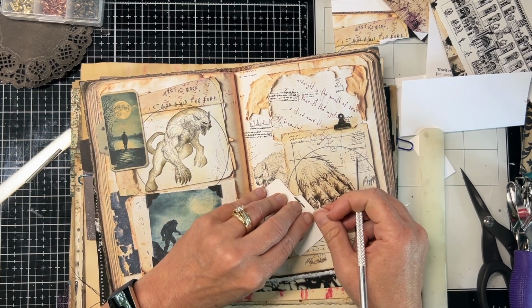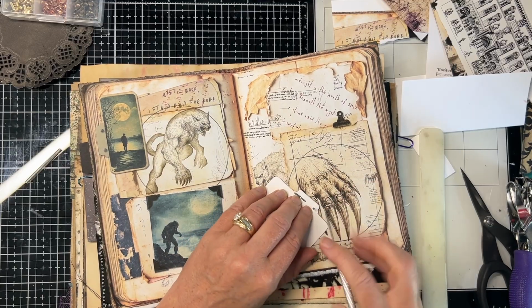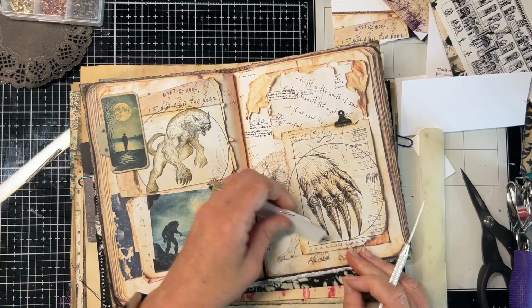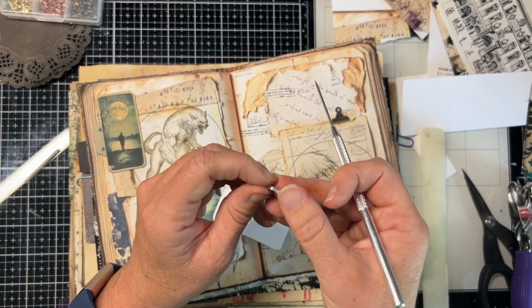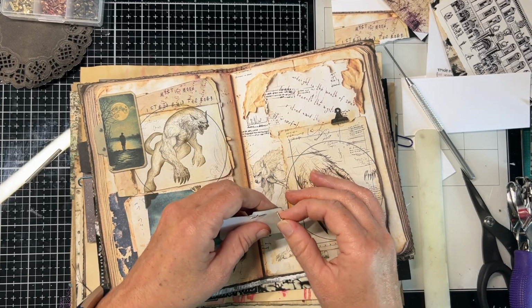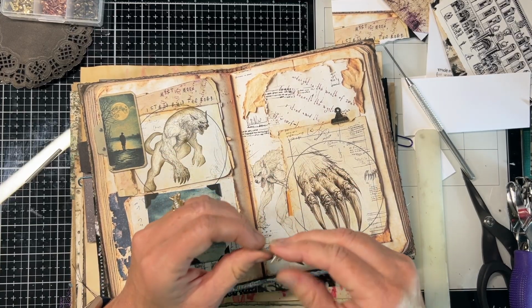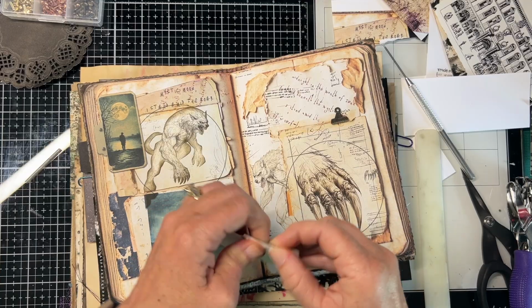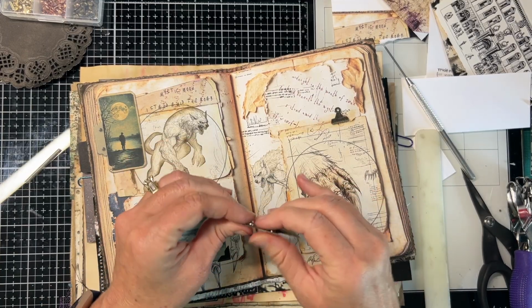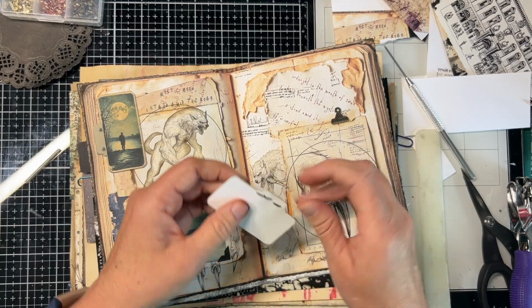So I can't even see how that, does that have 2 arms on it? Maybe that's my problem. It does not. It only has 1. That's why I'm struggling. Oh, put it the right way. To see it, it only has 1, but that's okay. It's just decorative for this side, so it's fine that it only has 1 arm.